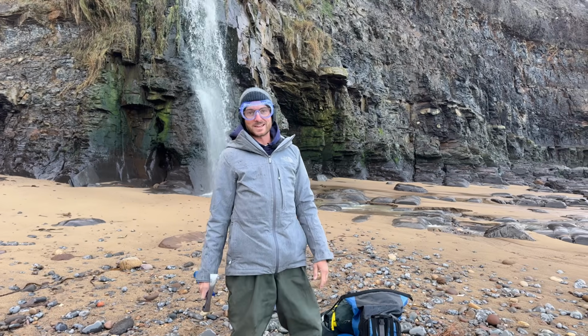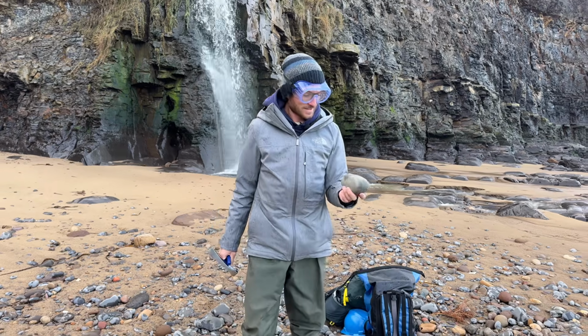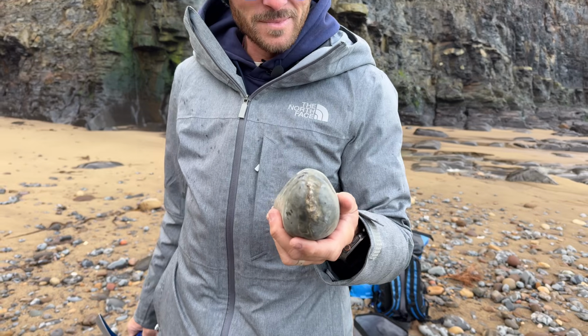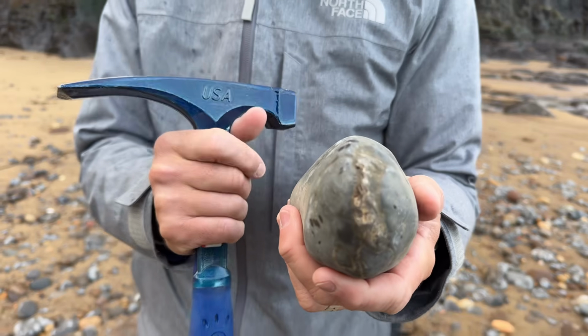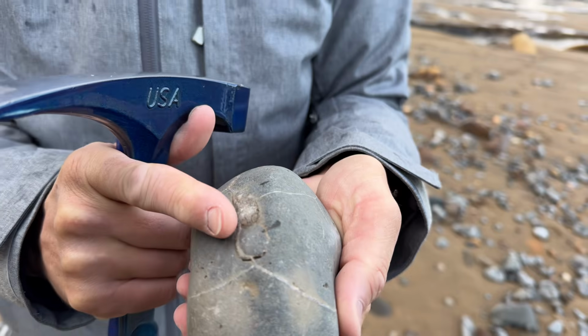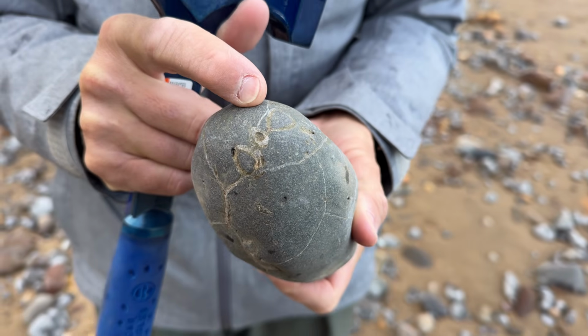Well, we're at the end of day one, and we picked up a decent number of nodules here. This is perhaps the biggest and most promising. We have a nice ammonite poking out of the end right there, and then there's another one right here, and believe it or not, another one right there.